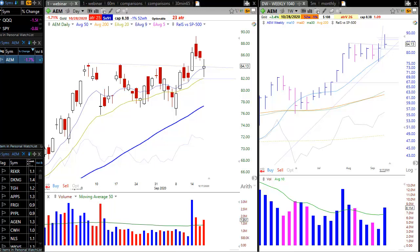We've mostly been in cash the past few weeks with small buys in CRM and FVRR that failed to work out right away, so we exited both positions with small losses. So we're down to AEM, and we'll just have to see how it holds up versus the 9 and 20-day moving averages next week.